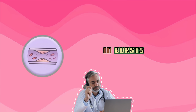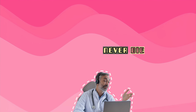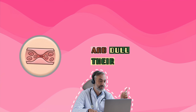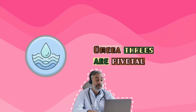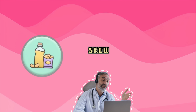In bursts, it mends wounds and repels invaders. But when the embers never die out, they singe the lining of the arteries. Inflammatory signals tighten the vessels and dull their reflexes. This breeds stiffness and escalating opposition to flow. Omega-3s are pivotal here because they act as a counterbalance to a modern dietary skew.